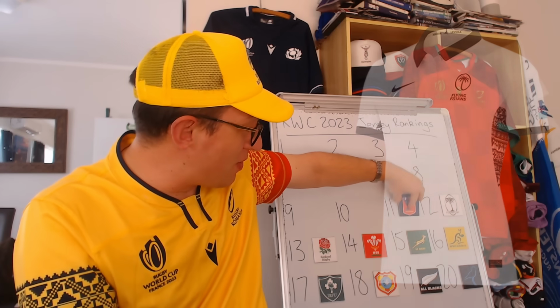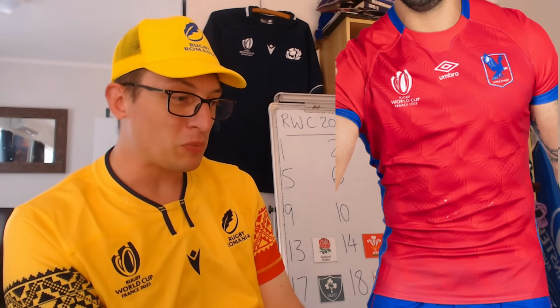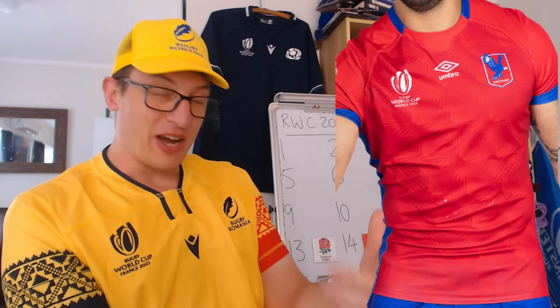The Chilean one, I also think looks really sharp. Maybe that one looked a bit sharper on the field than it does in the promo shot. The promo shot looks alright. But maybe it's just because the Chilean fans were so outstanding and it was their first World Cup. They kind of give me good vibes.